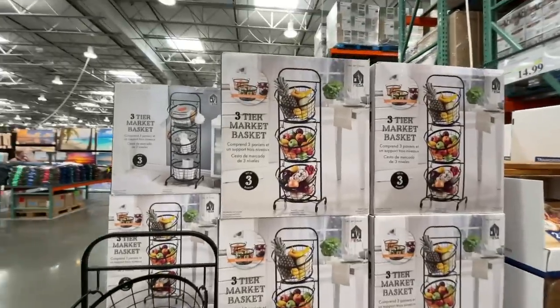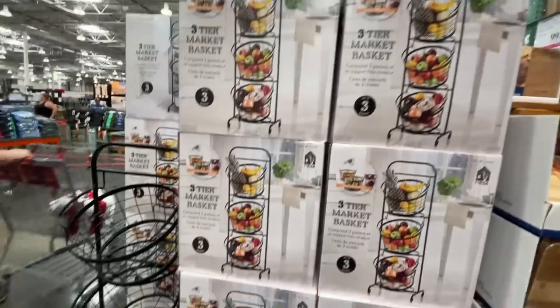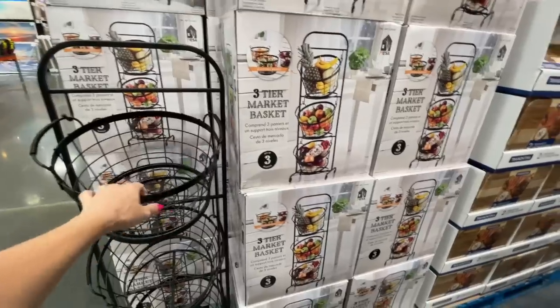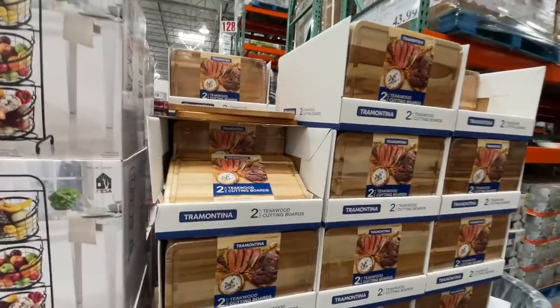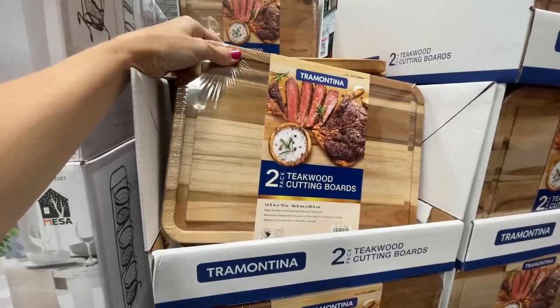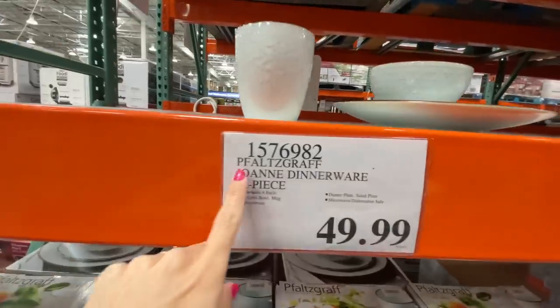Hey, speaking of a three-tier market basket... I know, it's crazy. Weren't we just talking about that? $44 for this beauty. That's actually beautiful. Look at the baskets. And then we have some cutting boards up here. A two-pack for $15. Oh, it's teak wood. So nice.